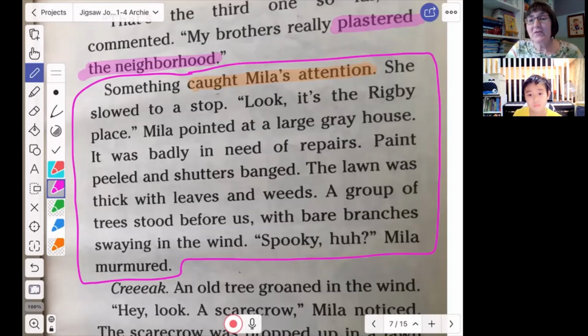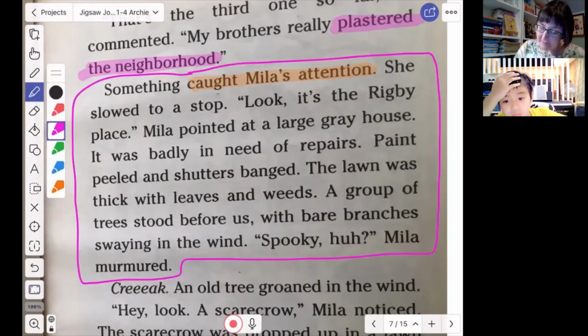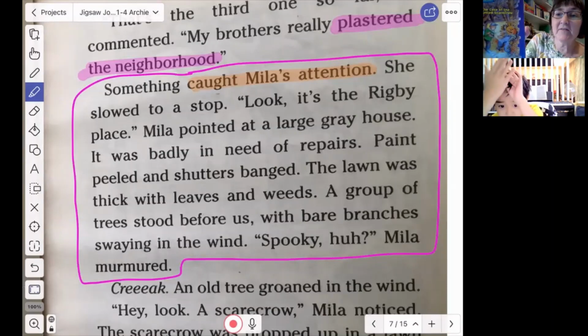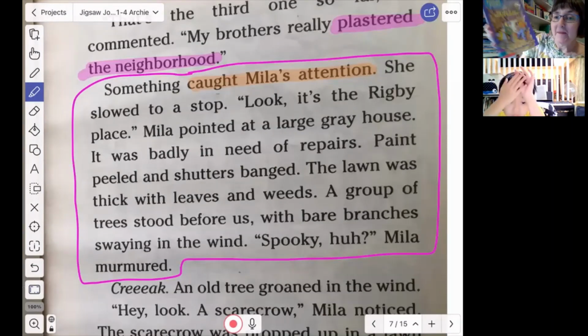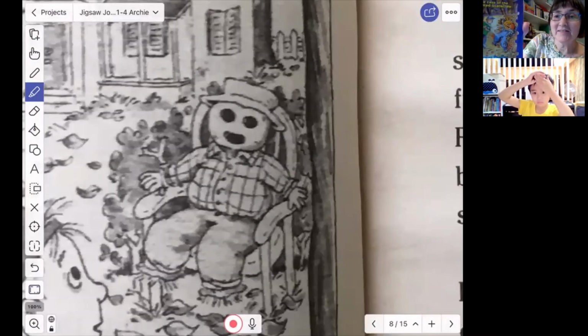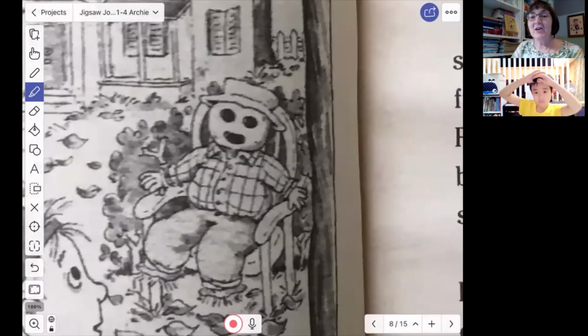But we don't want to skip over these paragraphs because they help us make a picture in our mind of what's going on. So we need some details for our picture. And there's a lot of good details in this paragraph to help us have a picture in our mind of what this house looks like. And we don't know yet if this is going to be an important place in the story. However, we know from the front cover of the book that we see that same pumpkin man that we just saw here, and if he's also on the front cover, then we can probably make a good guess that this place is going to be important.